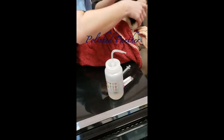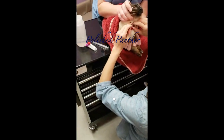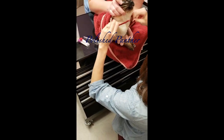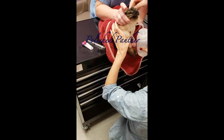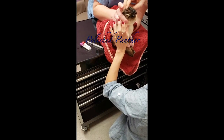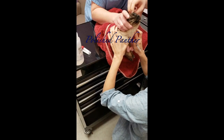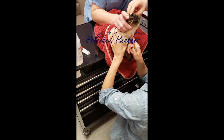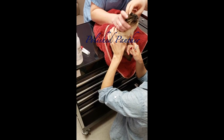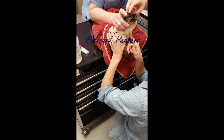A little collar we might need to remove. Are you looking for a vein? Yeah. Okay. It can be a little tricky to find with all the fur.